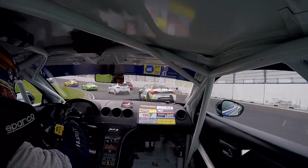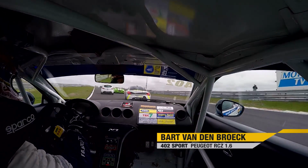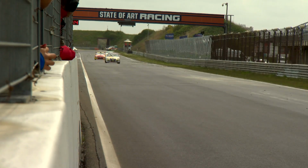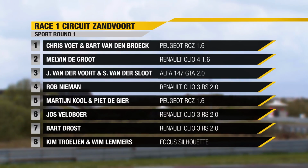In the first race at Zandvoort, Melvin de Groot took the lead with the Renault Clio 4, ahead of Martijn Kuhl and Bart van den Broek, both with Peugeot RCZs. But after an hour of racing, Chris Vogt and Bart van den Broek beat Melvin de Groot to win the race by 2.7 seconds. John van der Voort and Sander van der Slot with the Alfa 147 GTA finished on the podium in third spot.